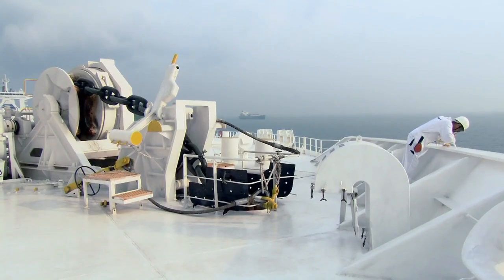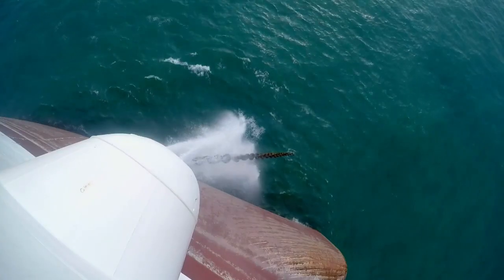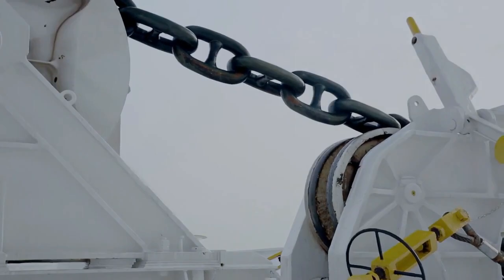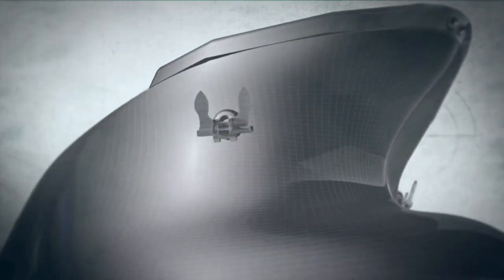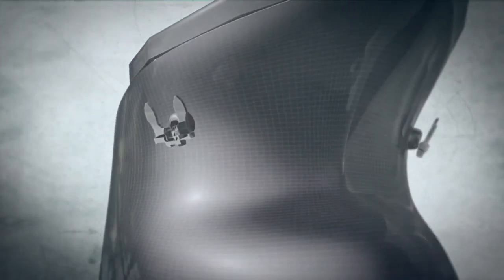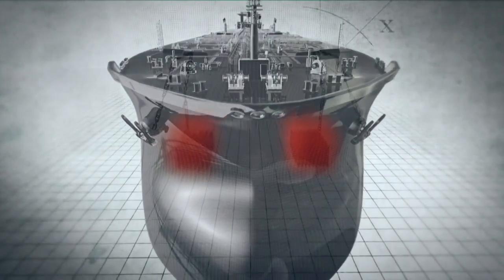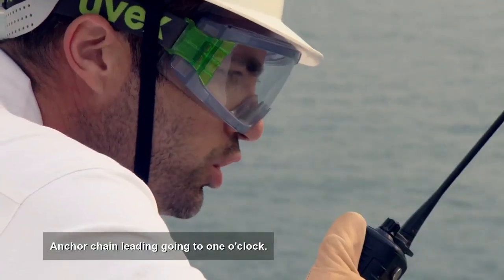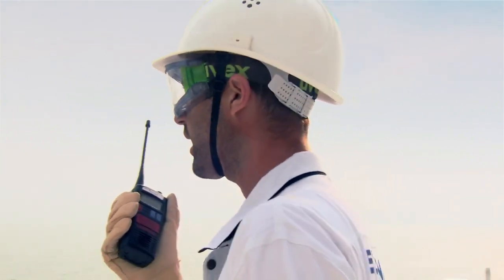Okay, we're running engine. Everything about this vessel is supersized, even the anchor chains that are stored in lockers at the bow of the ship. Their job is to pull up the anchors that weigh 24 tons each. It may seem like a simple task, but on a supertanker, this requires some epic engineering. Anchor chain leading going to 1 o'clock. Please proceed, let me know when you start. Okay.